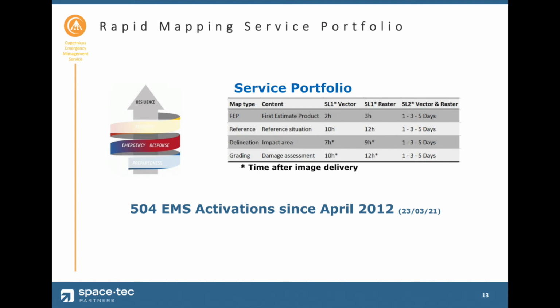So you can see here the various delivery times, but really the thing to understand is the timeliness is mostly dependent again on the time that it takes to get an image. Often as a joke, you hear users saying their main requirement for satellites for emergency management is we need cloudless weather, because that's a very strong driver. The service has had 504 application activations to date, so that's quite a lot, as you can see.